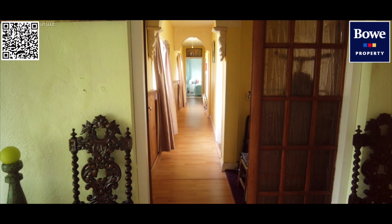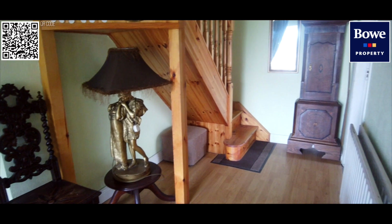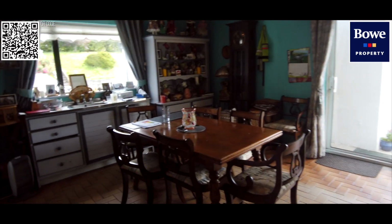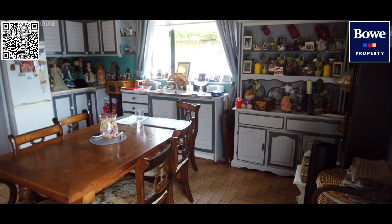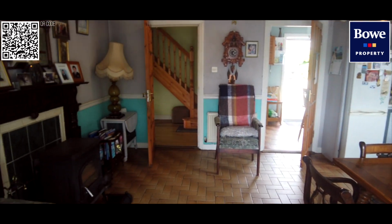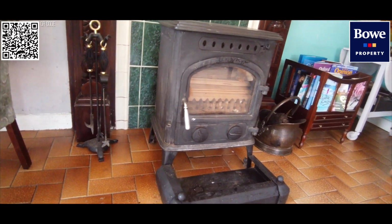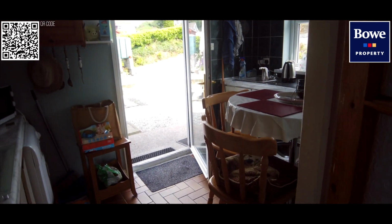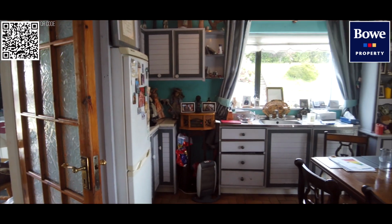Let's have a quick look at a very large kitchen, which is complemented by the utility area, and we'll pop back outside again. So this is the kitchen area. It's quite a large room. It's got a sliding door on the west side, a south-facing window to the rear, access to the utility area, of course back here to the hallway, and there is a fantastic solid fuel stove here. Utility room is quite a good size, and it has direct access to the back in terms of the driveway.